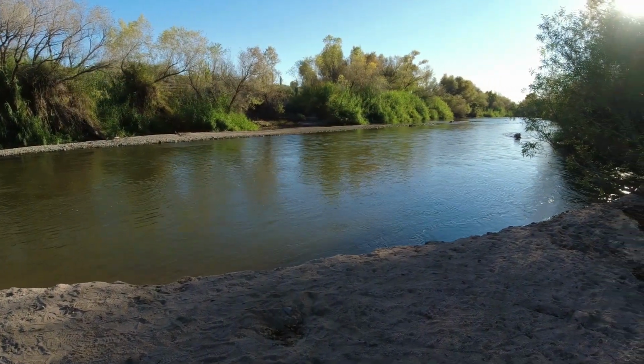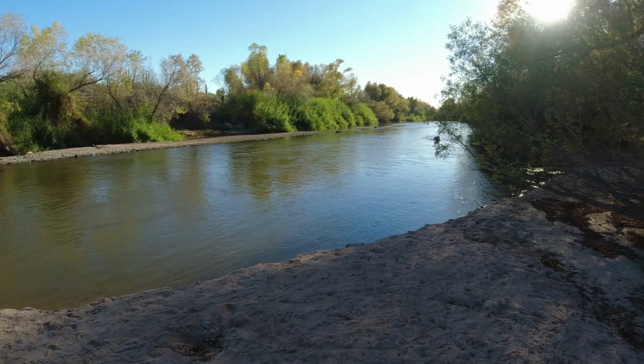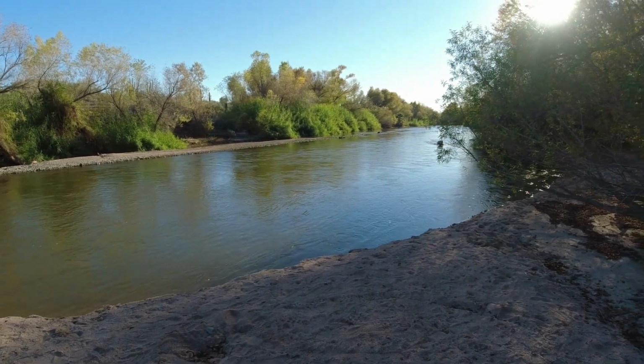The water in this river is flowing at a pretty quick pace. I was actually surprised how much water is flowing in here.